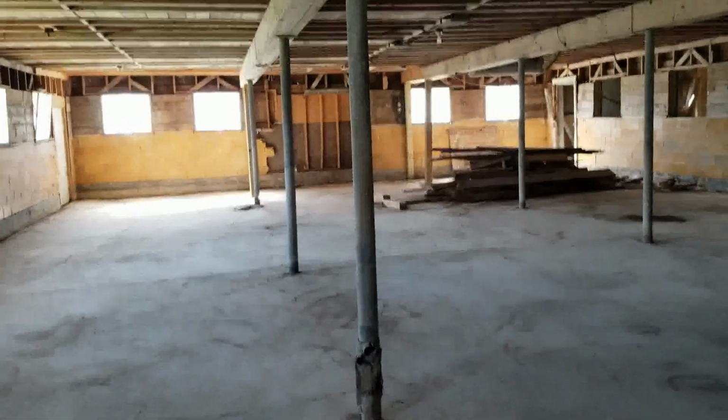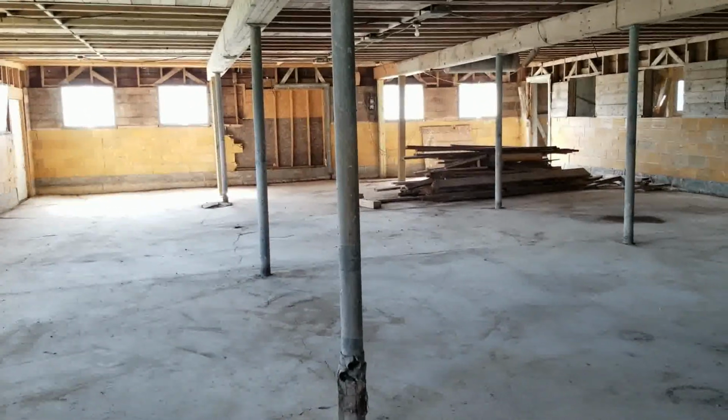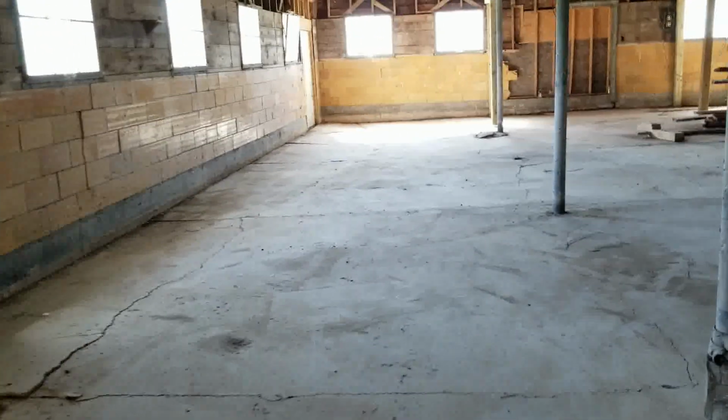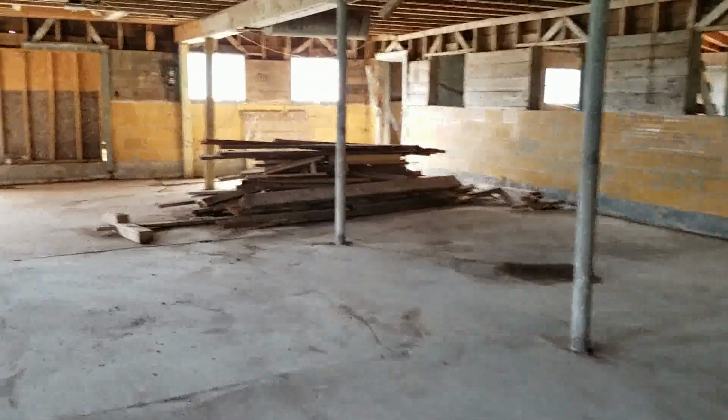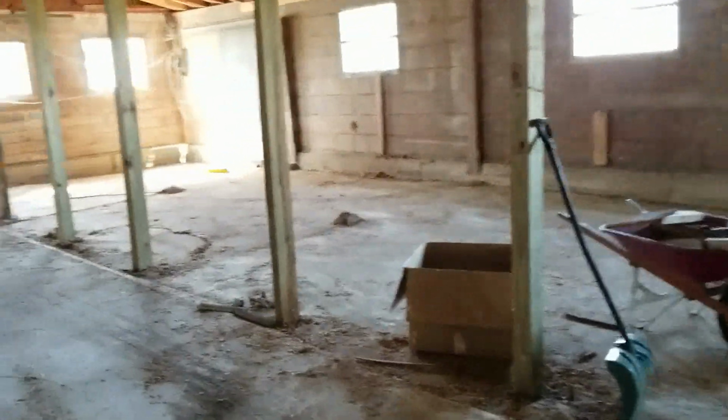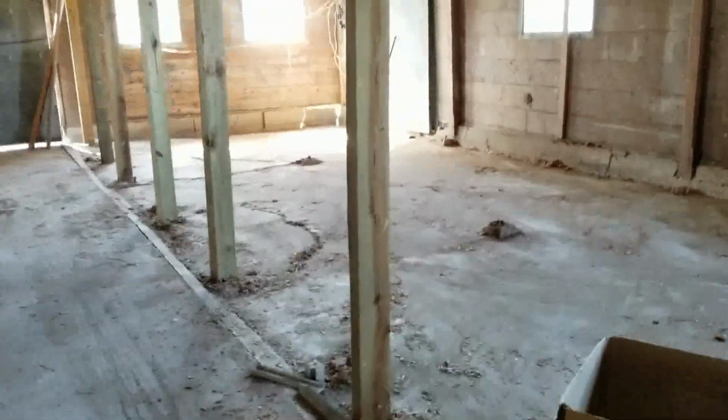All right, so here is the end of Wednesday, July 18th. We got all that cleaned out, swept up. That all has to be cut up and then moved out. And we got half of that done. Well, like 3/4.